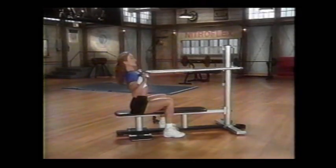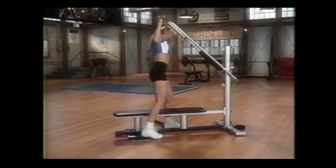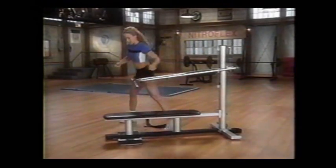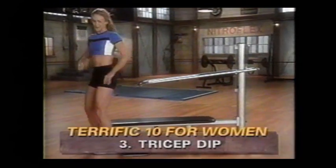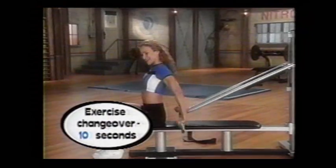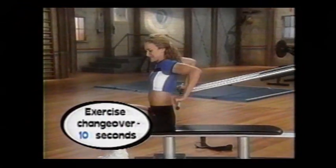The next exercise I'm going to do is right into triceps. So I'm going to spin, bring it down, and spin it in again. And now I'm going into triceps. That's that flabby part of our upper arm that doesn't have to be flabby. And push it down. That's how simple it is.